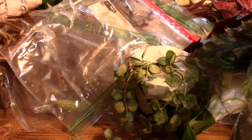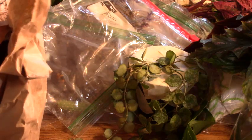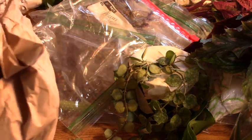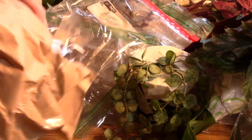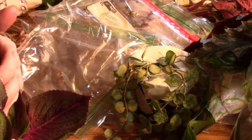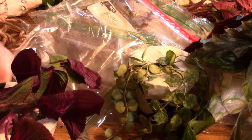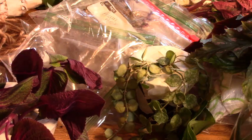Alright, I got 2 more bags in here that are taped together. And bear with me while I get them apart. We have some pots. Oh wow. Look at that. Wow. Look at the color. Can you see it? I'm sorry, I gotta remember I'm filming this. Get out of my own little world here.